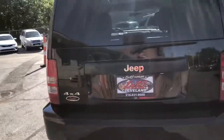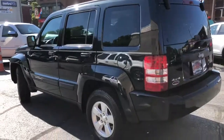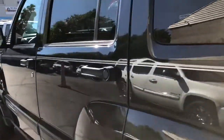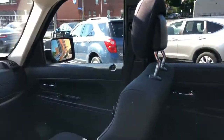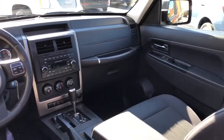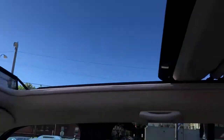Absolutely brand new, folks. Traded into a Chevrolet dealer. This truck has never been smoked in. The paintwork is like brand new. Interior's like new. Sports a big old sky roof, 4x4, leather wrapped steering wheel, auxiliary line in.